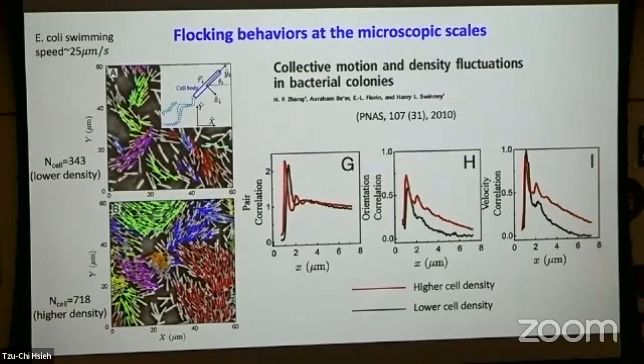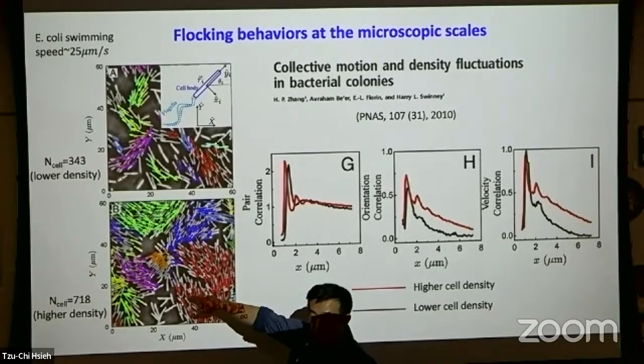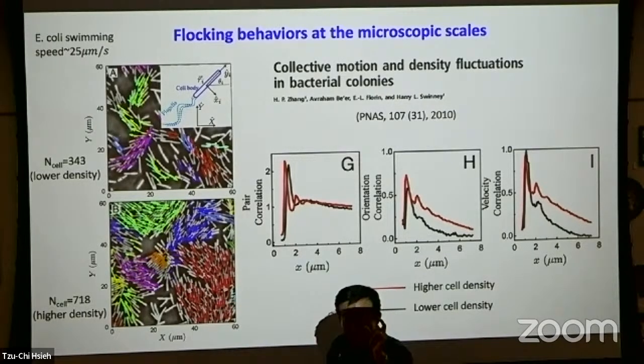One is bacteria. This is something that I worked on a lot, but on an individual cell basis, looking at how they move, what they sense, and so on. But in this paper, for example, in 2010, by Hepeng Zhang in Harry Swinney's group in Austin, Texas, they basically take this group collective behavior seriously. They actually measure the velocity of individual cells. These are bacteria, E. coli, right?